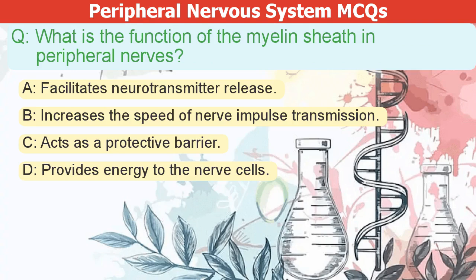A. Facilitates neurotransmitter release. B. Increases the speed of nerve impulse transmission. C. Acts as a protective barrier. D. Provides energy to the nerve cells.